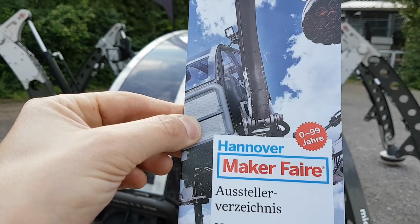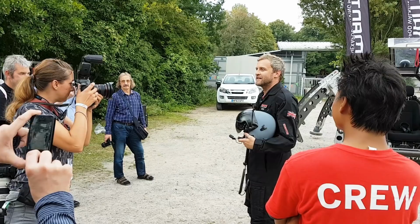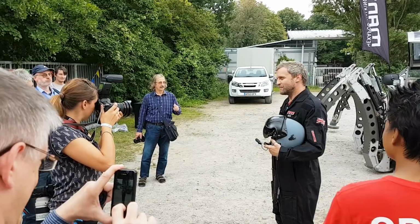The Mantis seemed to be the main attraction. They had Mantis imagery all over the flyers and all in posters round in Hannover city centre. So there's quite a lot of press attention there from various photographers from publications, as well as from the show itself.